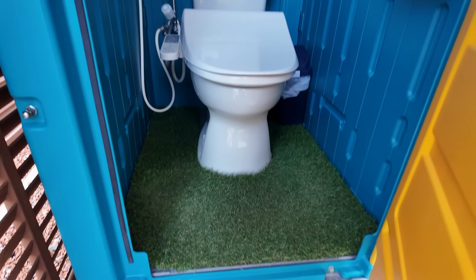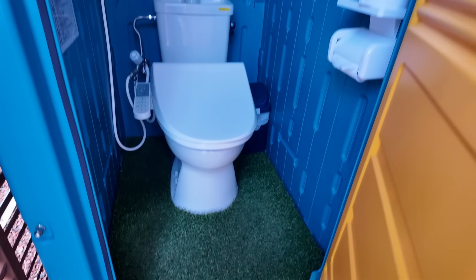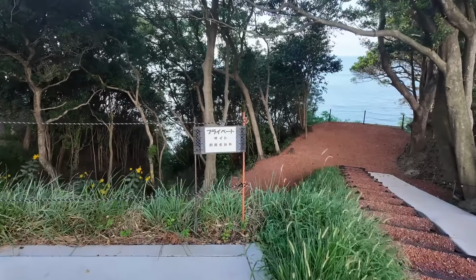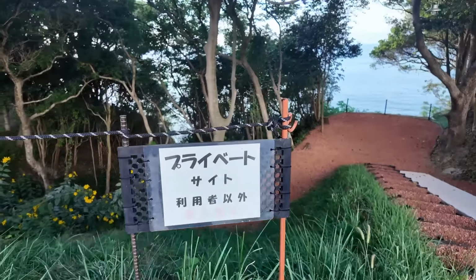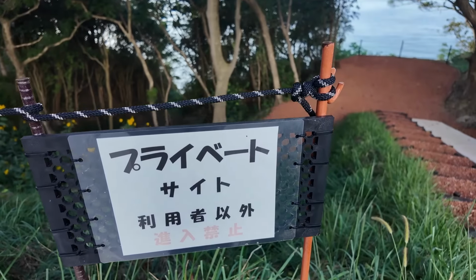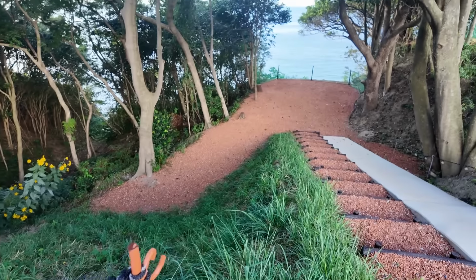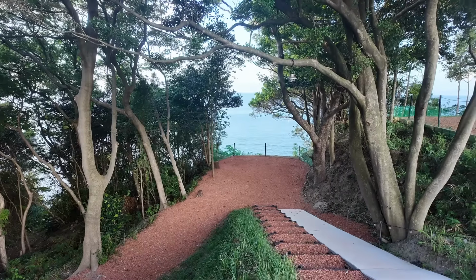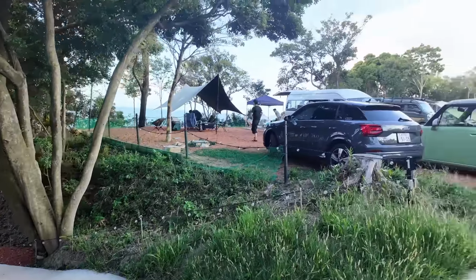Yes, thank goodness, a normal flushing toilet. Just what I want to see. And across from the bathroom is this private campsite, so you can't get down there with the car, but if you want privacy with your camping, this is the most amazing spot. You could go down there with a tent and have it all to yourself with an amazing view.